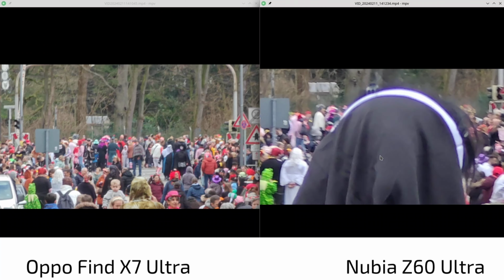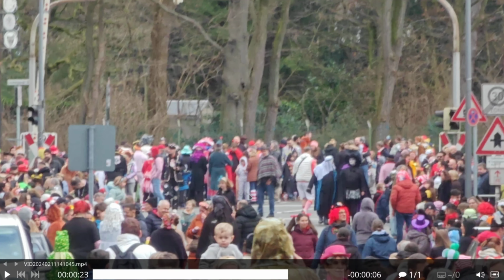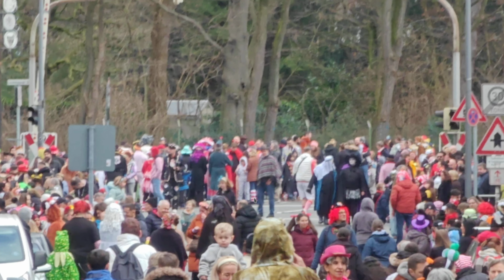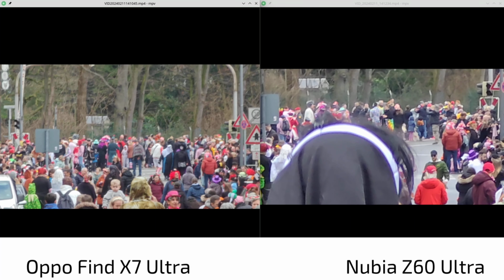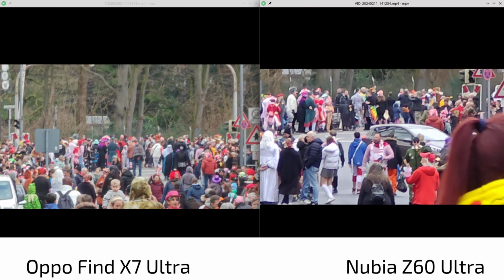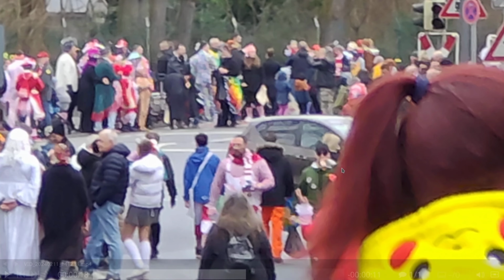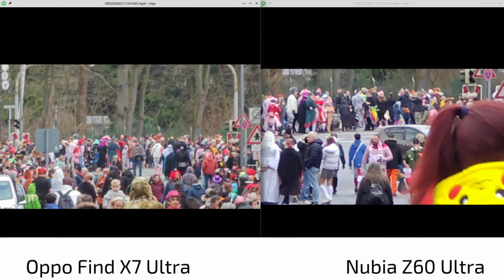What we can see at maximum zoom is they're quite interestingly very close in terms of maximum zoom there. And also when you take a look at the detail levels, I don't see that the X7 Ultra is so much better than the Z60 Ultra there. In this case, the processing is a slightly bit better there. You have chromatic aberrations, as you can see here. And yeah, detail levels here, yeah, pretty much the same. There may be slightly better on the X7 Ultra, but it's like neck to neck.